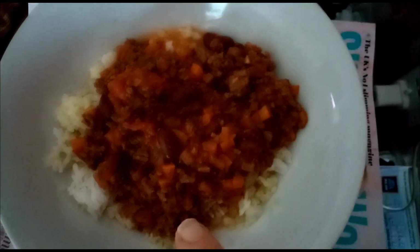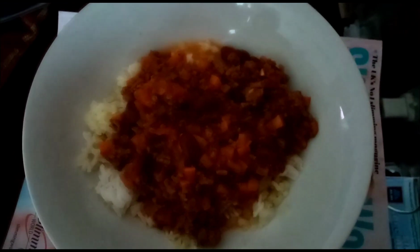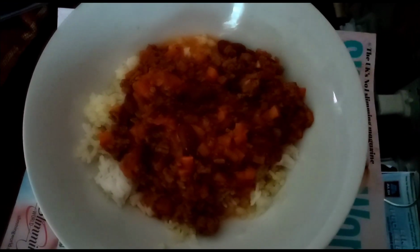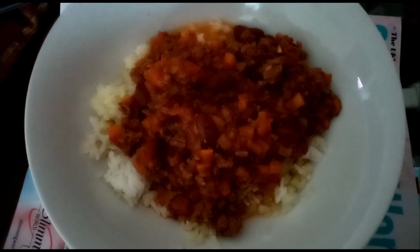So this is the chili now, all dished up. I've got cauliflower rice underneath, and I've got a tiny bit of normal rice for a change. So it's all speed and free, all of this. So there's no sins. There's lots and lots of speed in the chili itself. So yeah, I hope you can see this okay, but my phone's on charge at the moment. I'm really looking forward to having it. And yeah, I'll let you know what I think.